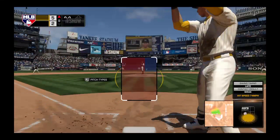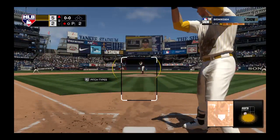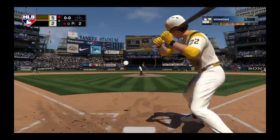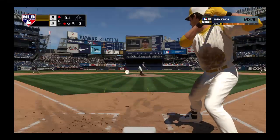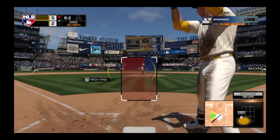In is Christian Yelich. He's 2 for 3 thus far. Here's the first pitch to him. Breaking ball in for a strike. Comes set with the 0-1. A wave and a miss.